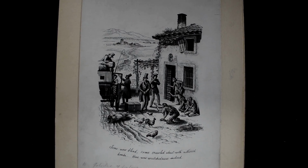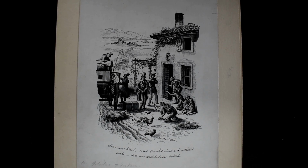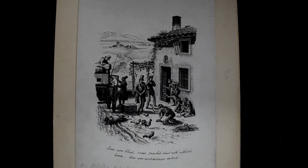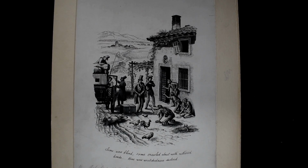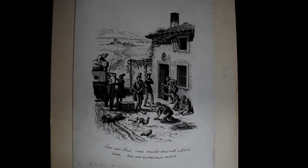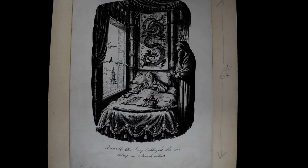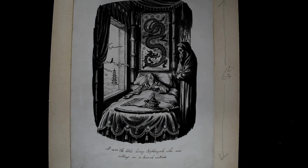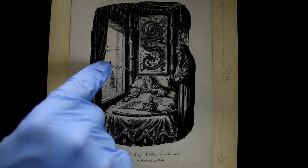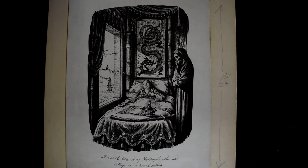The Galoshes of Fortune. This is a time-travelling story, and here they're presented with a group of people who are incredibly poor. It says, "Some were blind, some crawled about with withered limbs. Here was wretchedness indeed." It's from The Nightingale. "It was the little living nightingale who was sitting on a branch outside," as you can see, just there, and there's death standing on the right-hand side, looking very sinister.